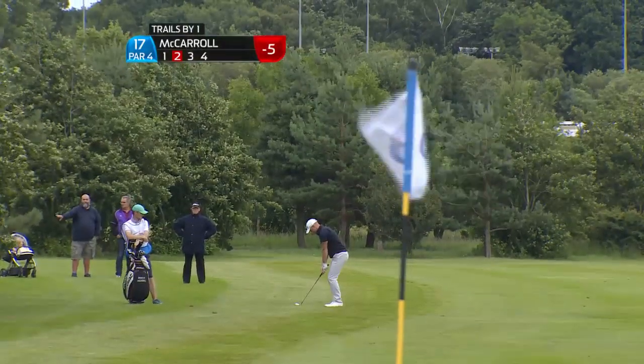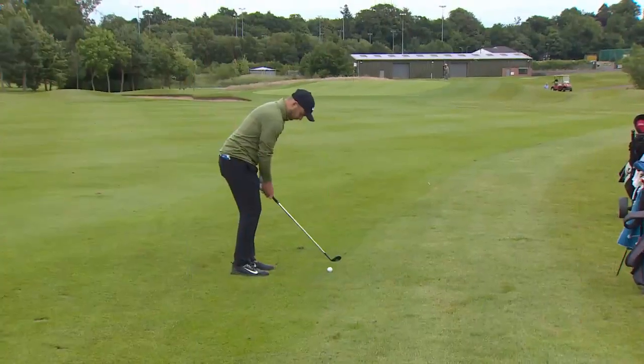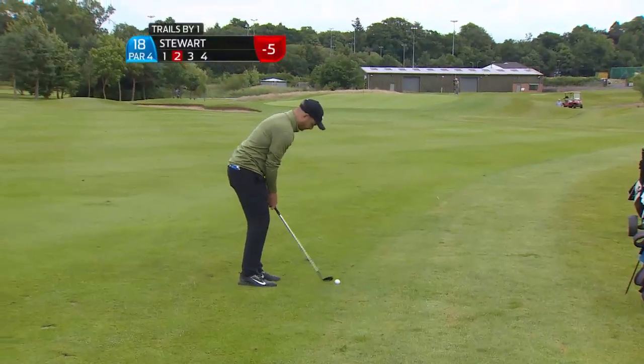It sure does. You can see this one from McCarroll, the wind straight into him, slightly off his right. And this looks like it's zoomed in. Oh, it is indeed. That was never in doubt. Stewart.